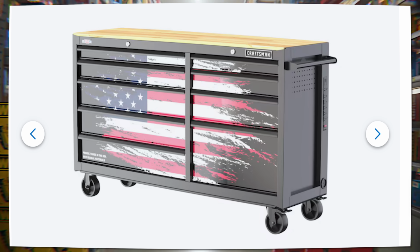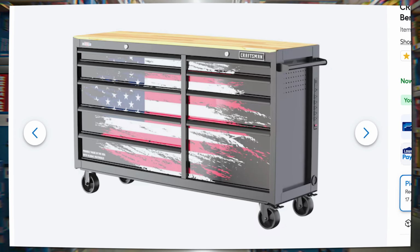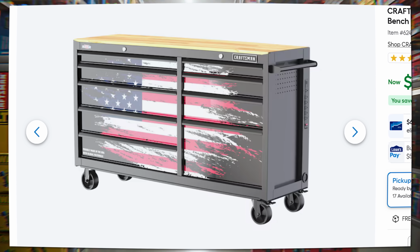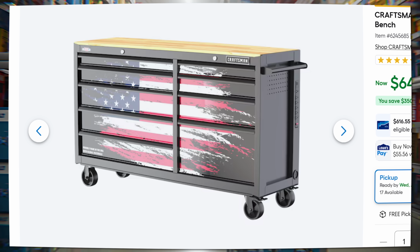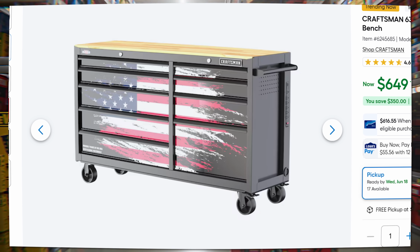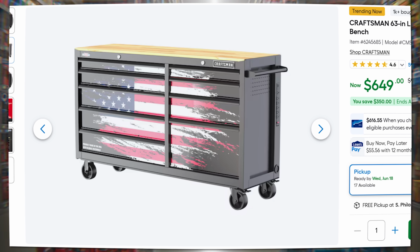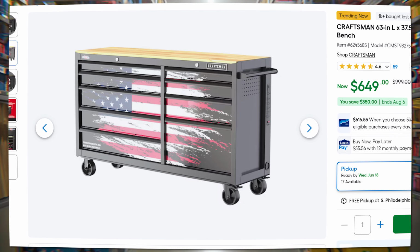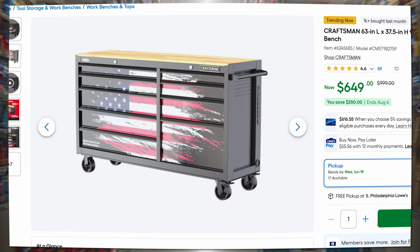Do you? Craftsman has some pretty cool steel storage right now. They have a 9-drawer rolling toolbox with butcher block workbench top. I gotta be honest, I'm a little partial to this because I'm here in the United States of America and they have a pretty cool American flag on the front, but I like Craftsman steel storage. It's got slow close. It is made in the USA with global materials. There's a lot to like about this. Big, large locking casters on the bottom.